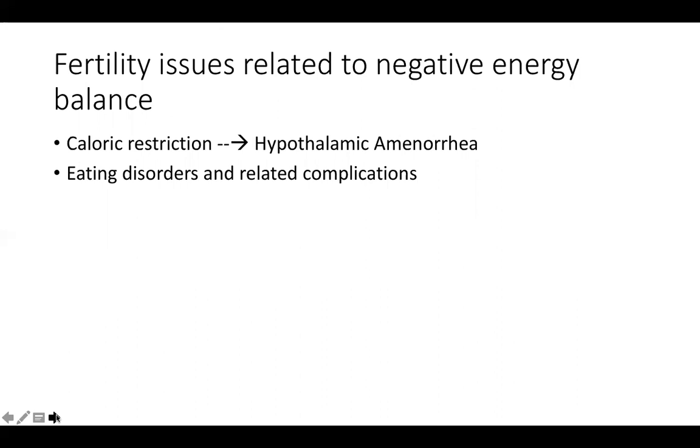If women with eating disorders, more specifically anorexia than bulimia, because most anorexics don't get pregnant, and so when they do, it's often quite surprising, but they tend to have much higher chances of miscarriage, preterm delivery, and low birth weight.